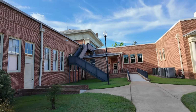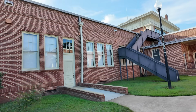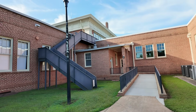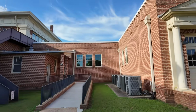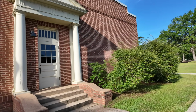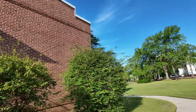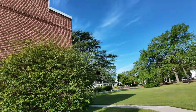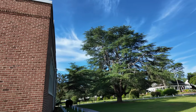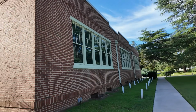Well, this place is taken care of by the National Park Service now. I'm not sure if we can get in yet, but we're going to see. Sometimes it's open, sometimes it's not. But this is a look at it from the back. It's always interesting to take a look at places like this, and I love that they preserve history. The National Park Service really does a phenomenal job with what they do.